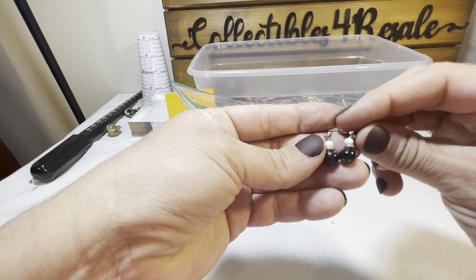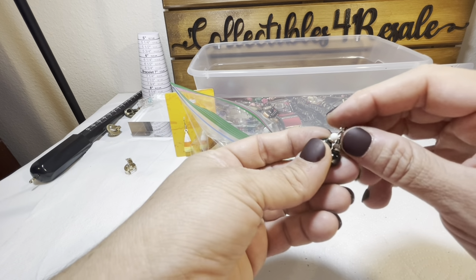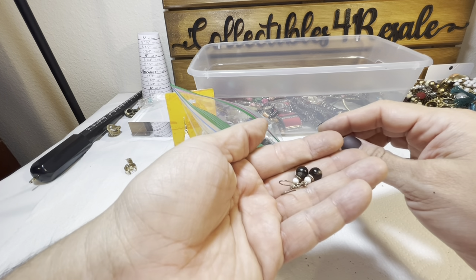Let's see. Got two little beaded ones. We've got a black bead and a little white one. So, dollar on that little pair.